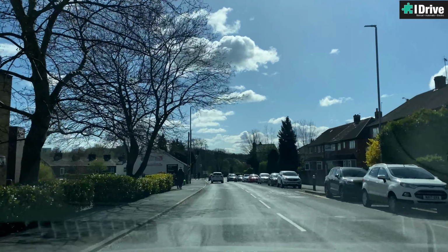Now the speed limit on this road is 40. It was adjusted a few days ago to 20. They've now removed the 20 sign for whatever reason. But you travel at a speed that's appropriate for where you are.